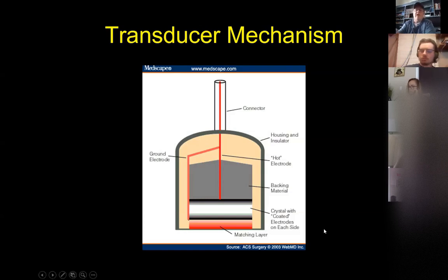So what's inside one of these probes that makes it work? And this is kind of interesting, and I'm a nerd, so I think it's interesting, but you know, y'all are kind of nerds too, or you wouldn't be sitting where you're sitting.